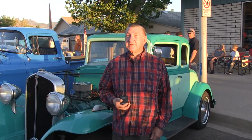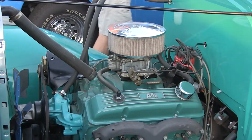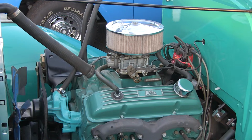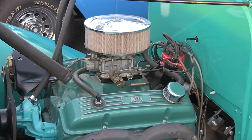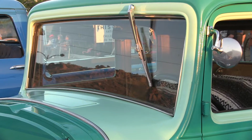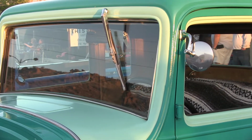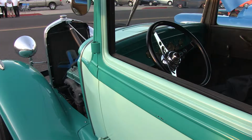1932 Pontiac, 5-window coupe. And if you would, tell me a little bit about the history of it. Well, I bought it just before I got married in 1962. I've had it for quite some time. Now, what condition was it in when you bought it? It was real good. It was black, of course. I'm from Michigan originally, and I saw this color scheme in Indiana at a car show one time, so I copied it, kind of. And I have the hood for it, which I wish was done and on, but it's not. But I have the hood.